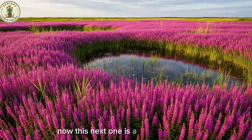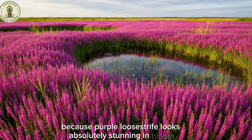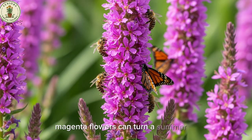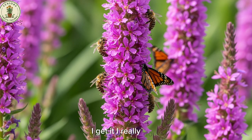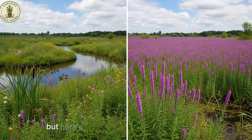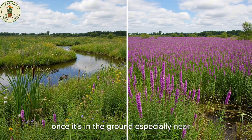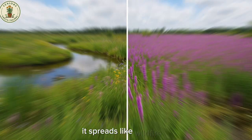Now this next one is a heartbreaker because purple loosestrife looks absolutely stunning in bloom. Those tall spikes of vibrant magenta flowers can turn a summer garden into a painter's dream. I get it. I really do. It's easy to see it in a nursery and think, oh, that would look lovely by my pond. But here's the problem. Purple loosestrife doesn't know when to stop. Once it's in the ground, especially near water, it spreads like wildfire.